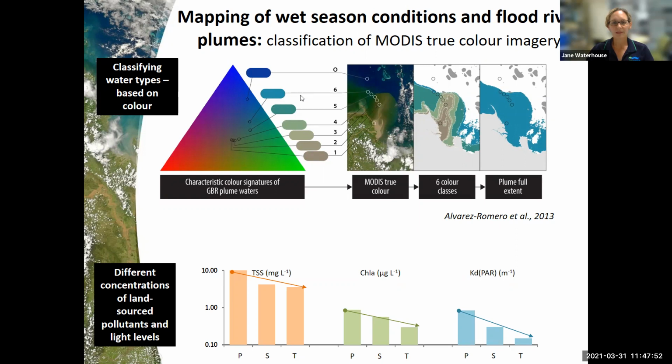These 5 and 6 are more these greenish waters. They're characterised by more nutrient enrichment. And then colour class 6 here is a bit more on the edge of the plume, and then we have this sort of offshore water body where you return to a condition with limited influence of, or no influence of, land-based runoff.